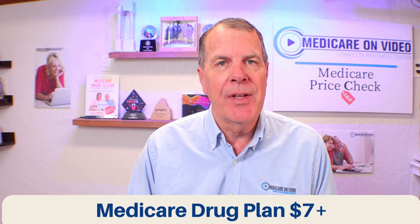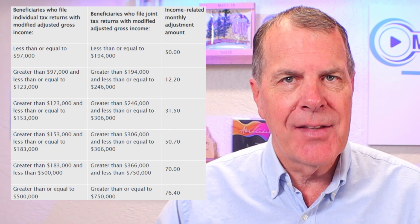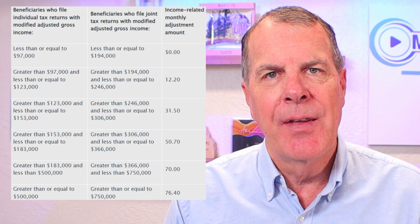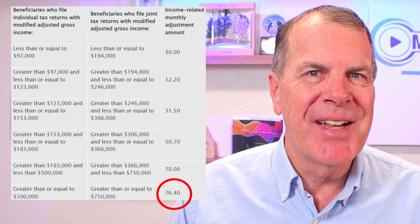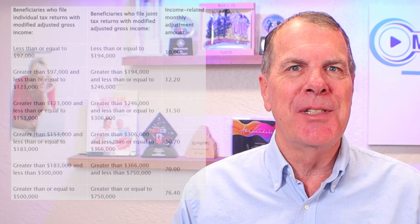Now, it is also income adjusted. And when you look at the Part D IRMAA chart, you can see based on your income, it's going to add X amount per month to whatever that drug plan costs. So if it's the $7 a month drug plan and you make that significant income, it's going to add $76 a month to the $7. And you know, that's the way Medicare is set up. It is income adjusted, and that will raise the temperature on a lot of folks when they see how much more they're going to pay because they're making significant income.